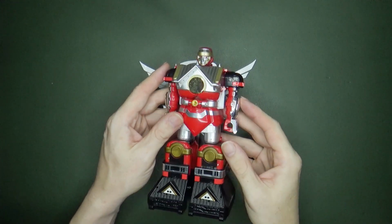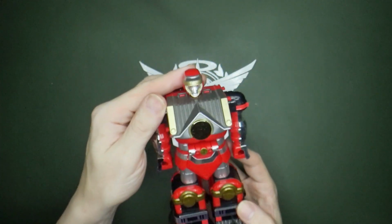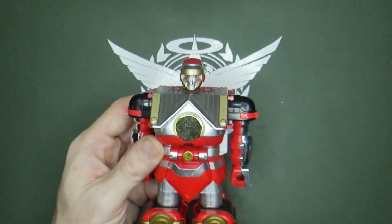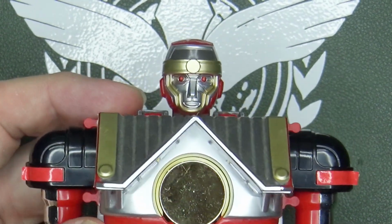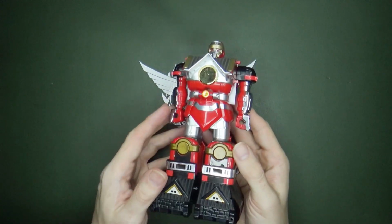All right. Anyways, it doesn't like the red maybe, but it's got all the chrome. It's got the same kind of weird bug eyes as the other ones. I don't know what this is with the bug eyes, but could you pick another set of eyes that couldn't just be terrifying? Look at that. That's just wrong. I'd go for no eyes rather than red beady eyes.